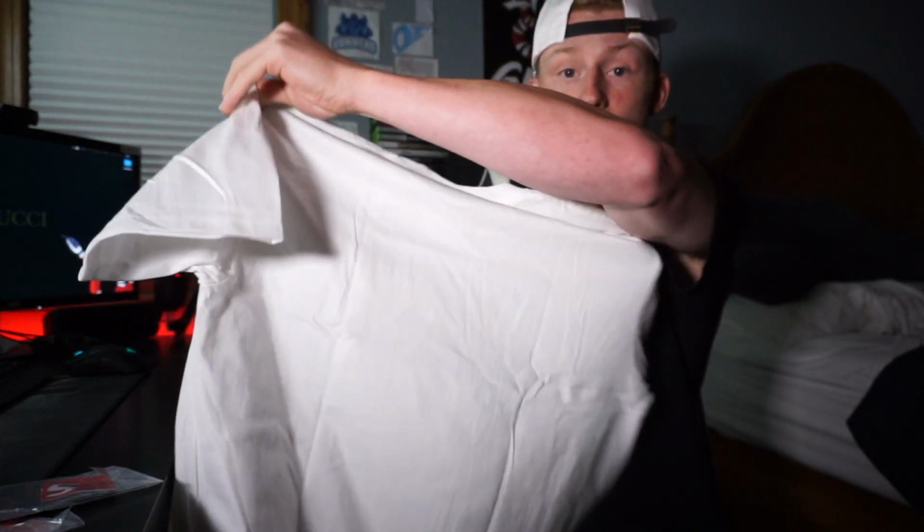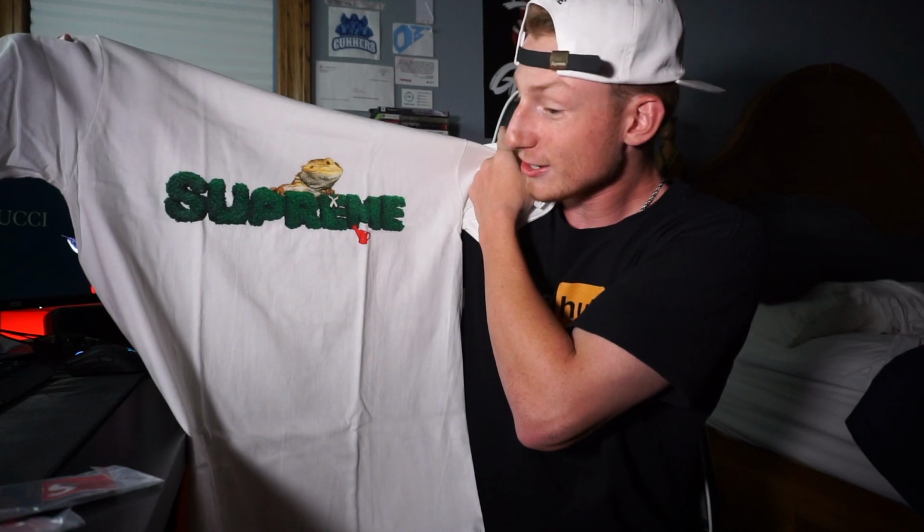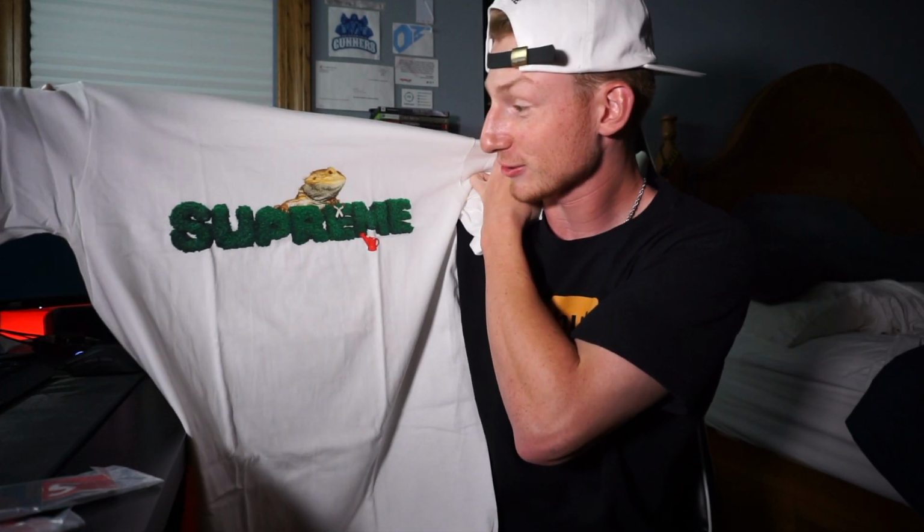So again, super clean, nothing on the back, of course. But yeah, this one I actually really like. I'm gonna be honest, this one I actually mess with hard, but I think I'm gonna let this one go. I think I'm gonna let that one go now the more that I look at it. Not really for me.